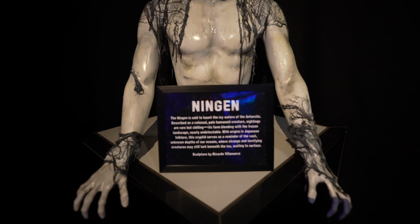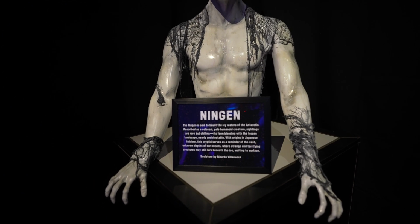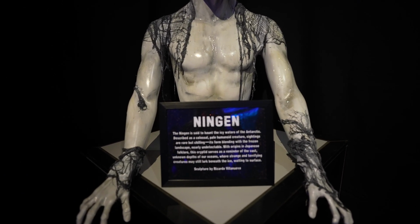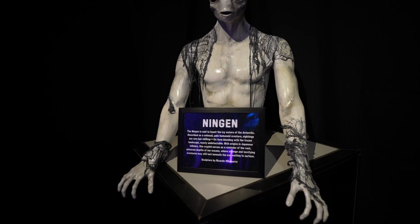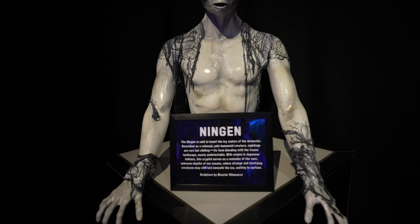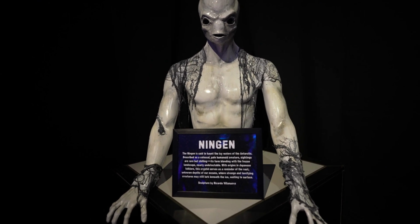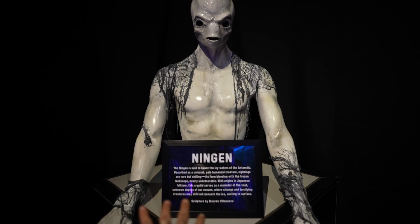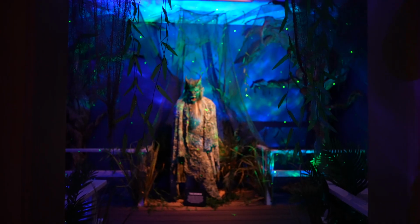The Ningen is said to haunt the icy waters of the Antarctic. Described as a colossal, pale, humanoid creature, sightings are rare but chilling. It's a form of blending with the frozen landscape, nearly undetectable. Oh, okay. I don't think I've ever heard of this. And it tells you who made the sculpture. So this one's done by Ricardo Villanueva.